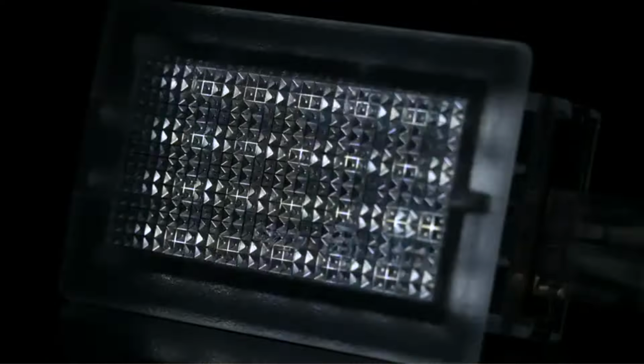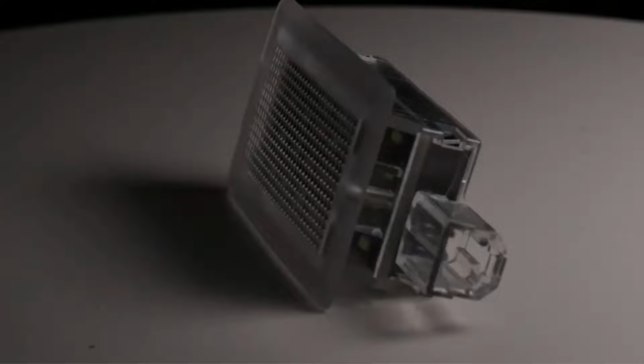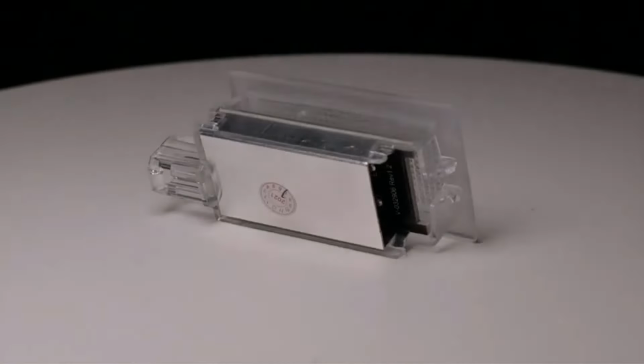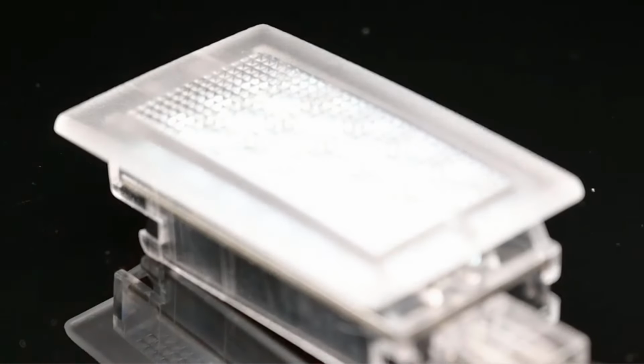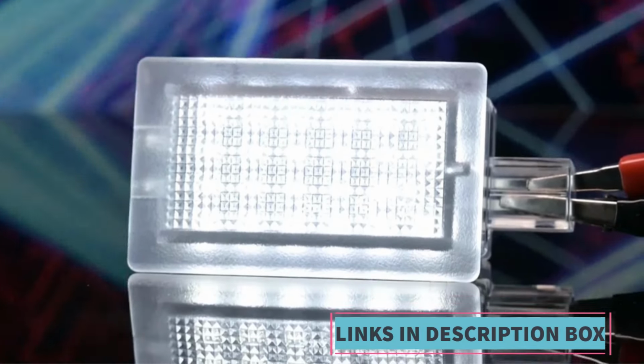Energy efficiency. LED technology provides significant energy savings compared to traditional bulbs, reducing the load on the vehicle's electrical system. Longevity. LEDs typically have a longer lifespan than conventional bulbs, which means these lights require less frequent replacements, offering cost efficiency over time.